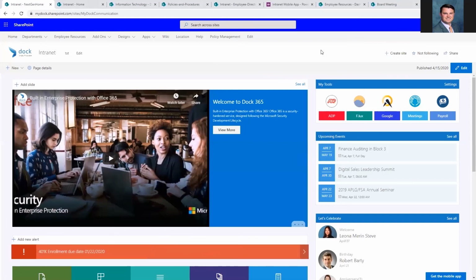What you're seeing on your screen right now is actually our INTRANET demo environment. I'm going to give a high-level overview of it. There has been an increased demand for INTRANET lately due to the pandemic. It's a great way for companies to communicate with their employees, as Quentin had touched on, and really engage employees throughout the events that are currently unfolding.